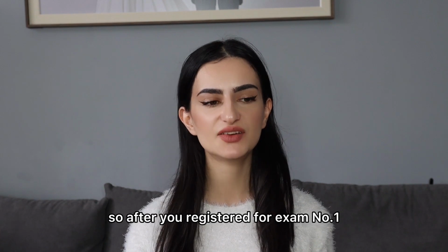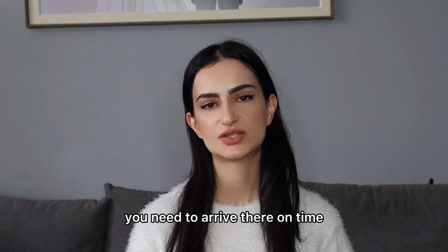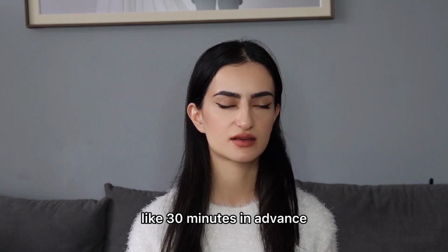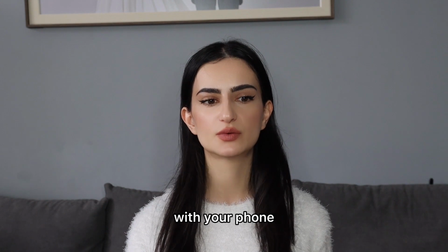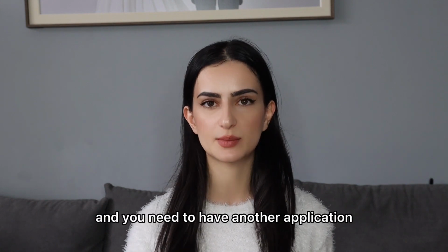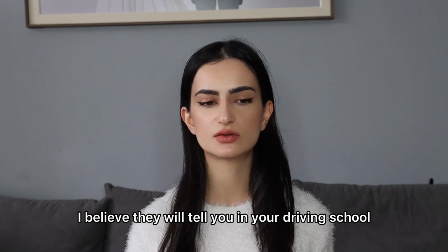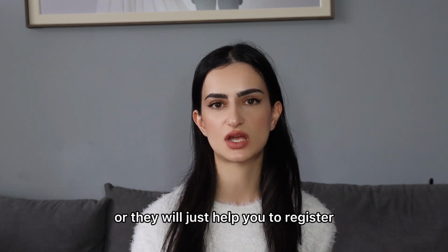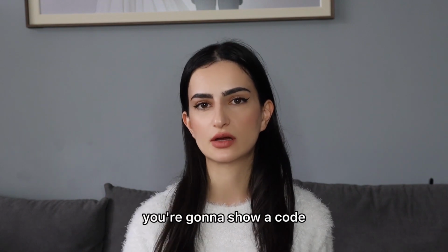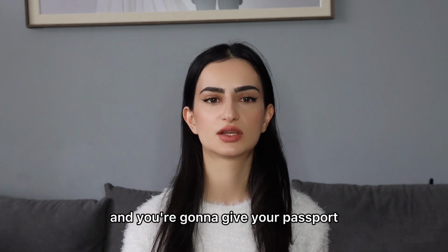So after you registered for exam number 1, you need to arrive there on time, like 30 minutes in advance, with your passport, with your phone, and you need to have another application. I believe they will tell you in your driving school, especially if you're a foreigner, they help quite a lot. They will register for you, or they will just help you to register. You're going to show a code from that application, and you're going to give your passport.